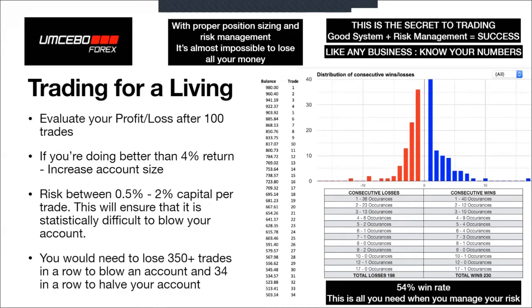I just want you to see this middle column here. It's a bit small, but it says balance. If you started with 1,000 Rand, you'd have to lose 34 in a row to get to 500 Rand. And if you look at my distribution, losing 34 in a row is really not easy if you're doing proper risk management. You're definitely going to be fine. You should never lose 50% of your account.